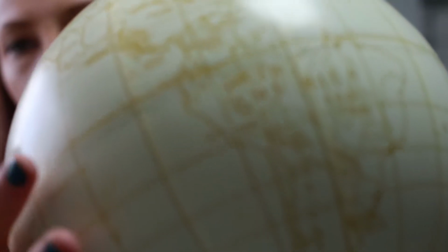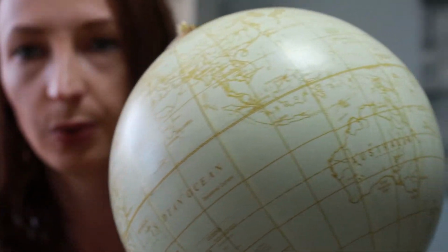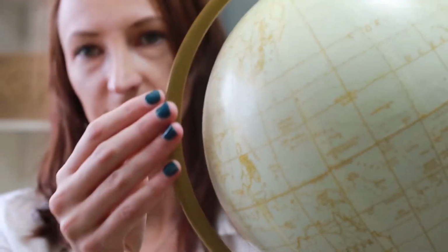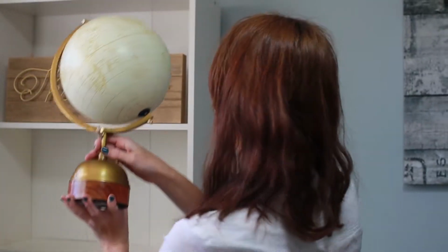Here is this beautiful blob. I also want to put some gold color. I think it will go really well with all of the blue I have in this room. So yeah, it's so pretty. It's going to go on the very top.